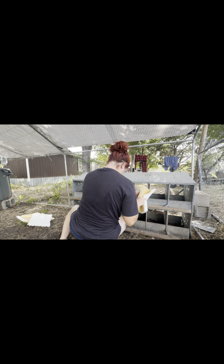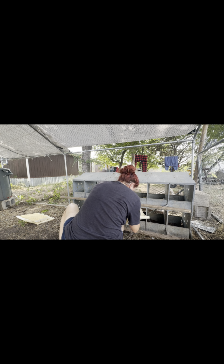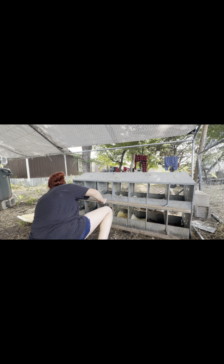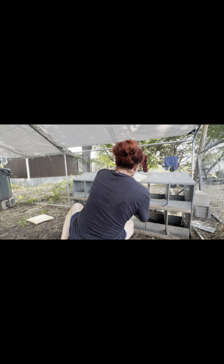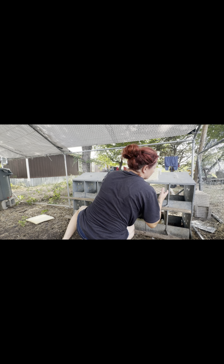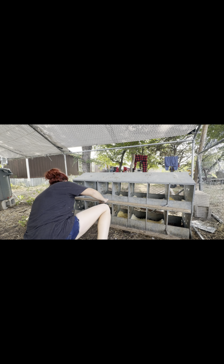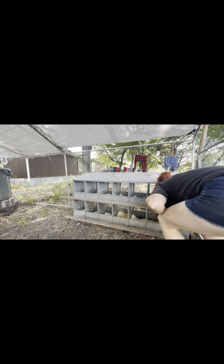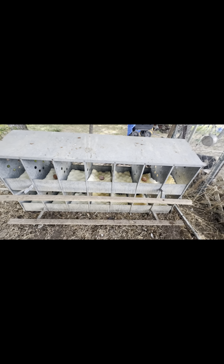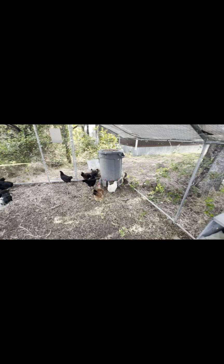Maybe this way too, in the winter, whenever they're laying, if they lay eggs, they won't freeze their bums. Sadly, I think one of my, oh no, never mind. I was gonna say one of my fake eggs is missing, but it's not. All right, yay. So now they can be comfy whenever they are laying their eggs. Hopefully they'll start laying eggs again.